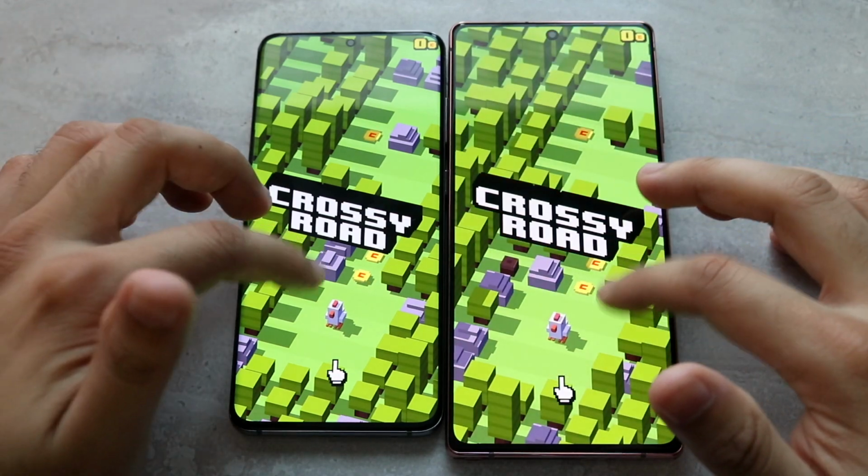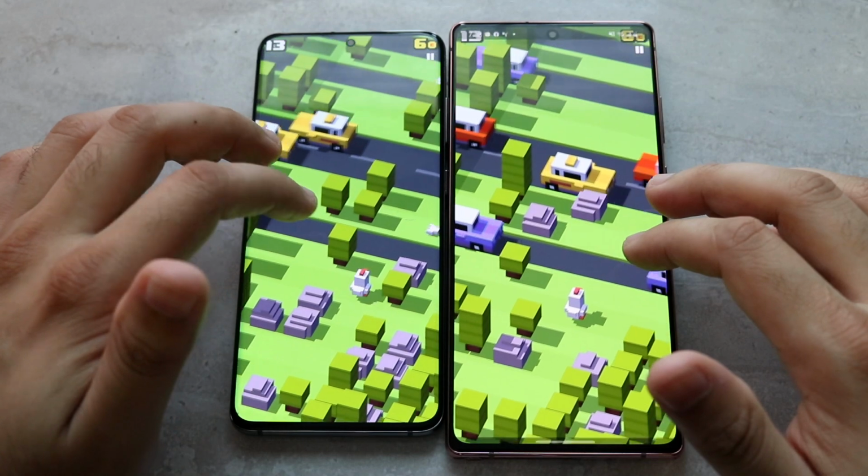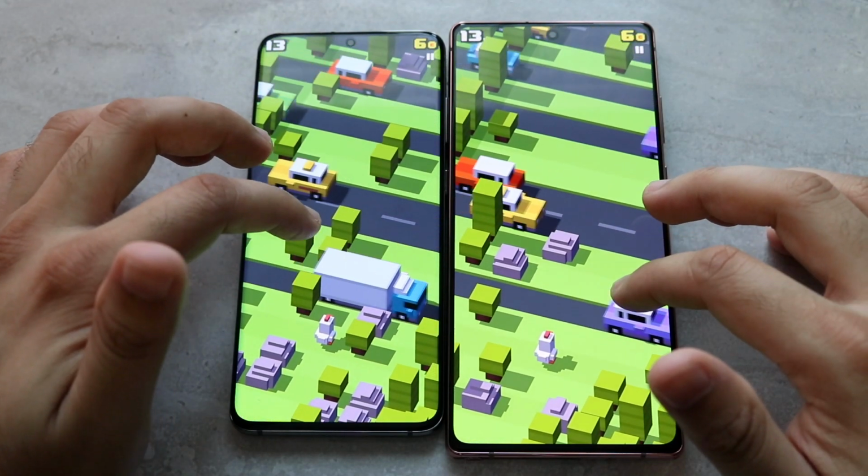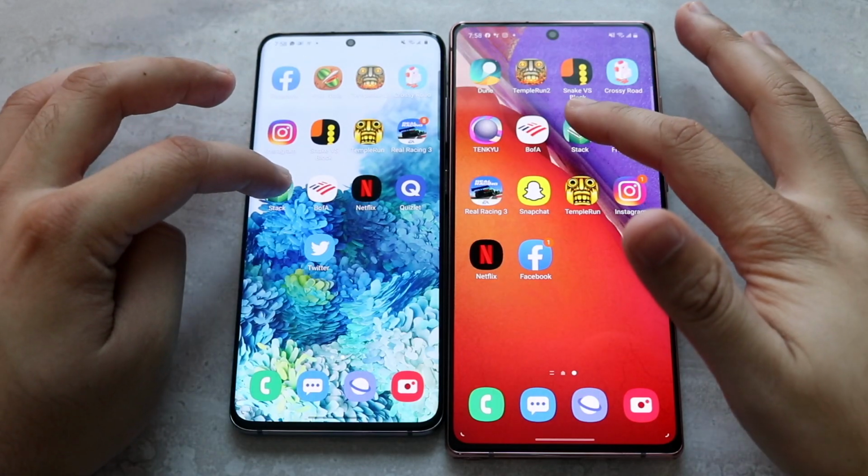It's a very, very basic game. Let's get into some gameplay, see if they glitch up at all. And I don't think they are. It's a pretty basic game overall. And I'm going to tell you right now, it's the hardest thing to play both of these at the same time. We can do Stack, 3, 2, 1.